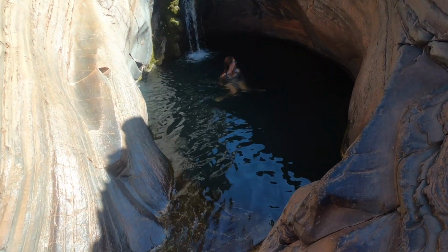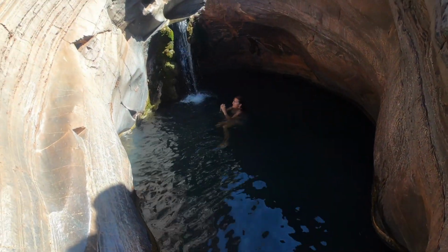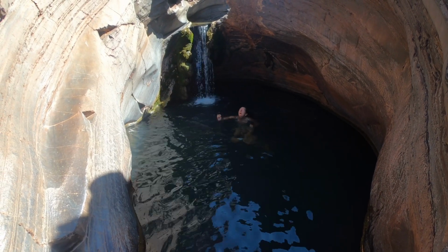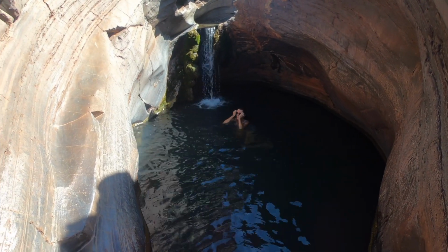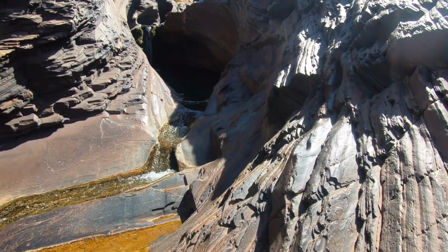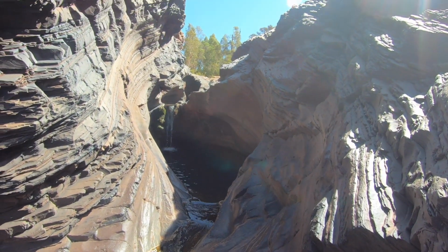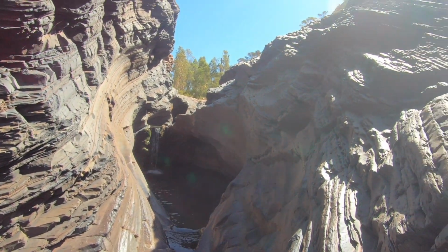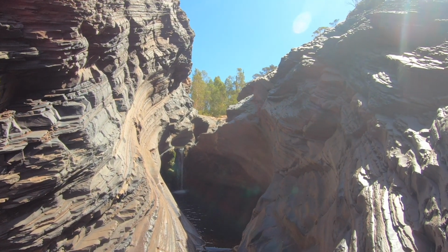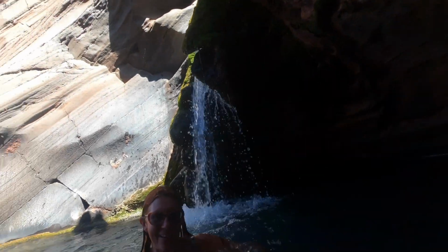We visited this pool several times throughout the day and never managed to find a time when it was fully sunlit, but it was marvellous swimming there regardless. The cool thing is, there's nobody here today. It's so wicked. And we can go up there, up over the top. There's another pool on the other side. Usually we're the only ones in here.